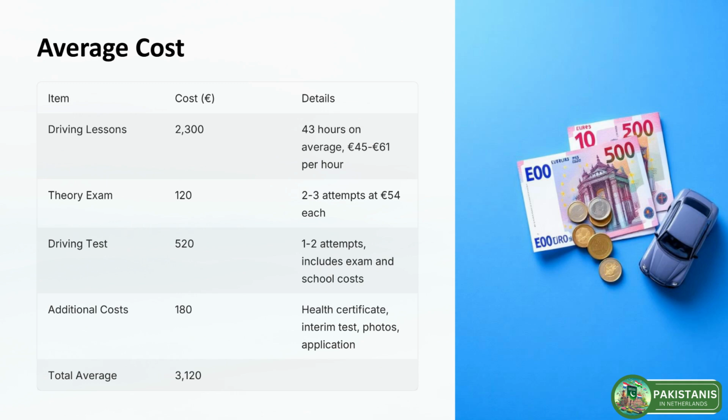Keep in mind, this is an estimate and your actual cost could vary based on the number of lessons you need or any additional attempts at the exams. While it might seem like a significant investment, think of it as a long-term benefit. A driving license not only gives you freedom and independence, but also adds to your personal and professional mobility.